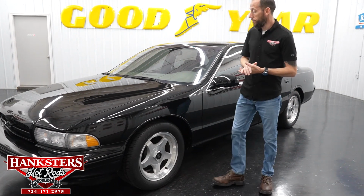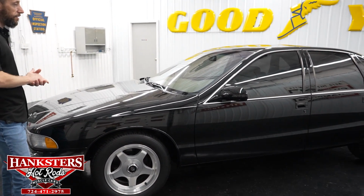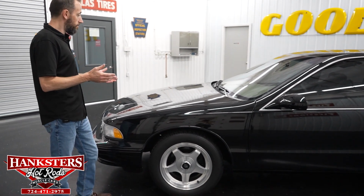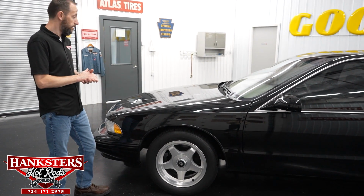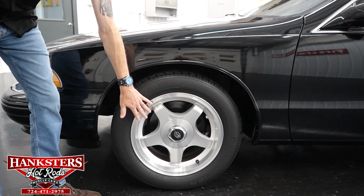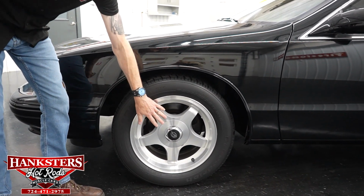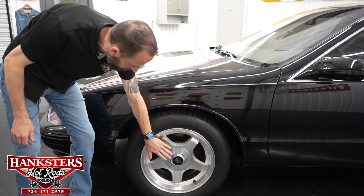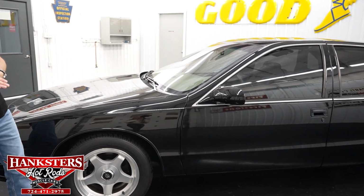We got a really beautiful vehicle for you today. What we have here is this beautiful, very low miles, 1996 Chevrolet Impala SS. First thing you notice about it is the color. It is in black, and that is the correct color that it came in new. Secondly, the wheels. It does have the factory aluminum rally wheels for the Impala SS's. You can see these wheels are in great shape. Sometimes they oxidize and so on, but these wheels are very nice on this car. With the miles on this car, that's what you'd expect.